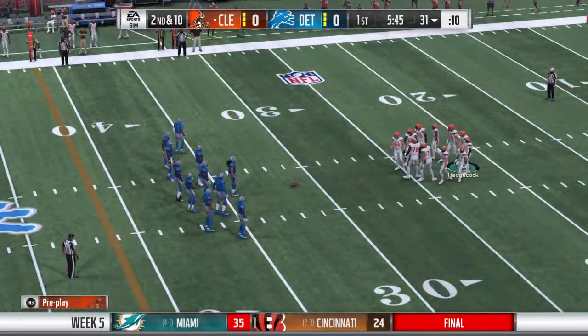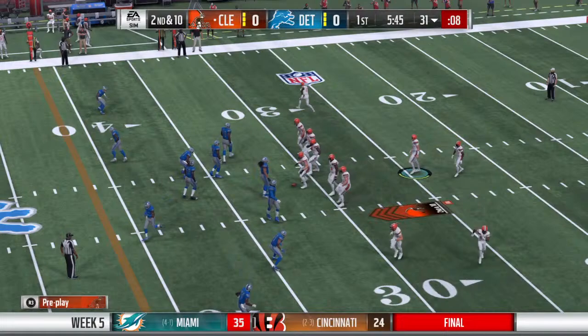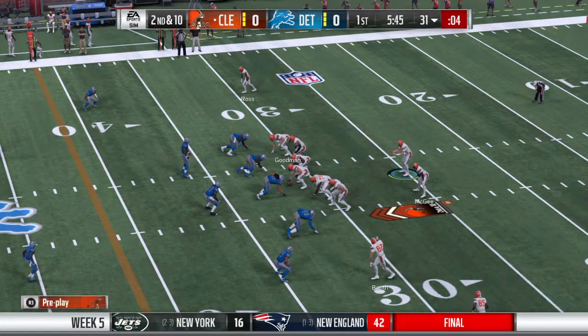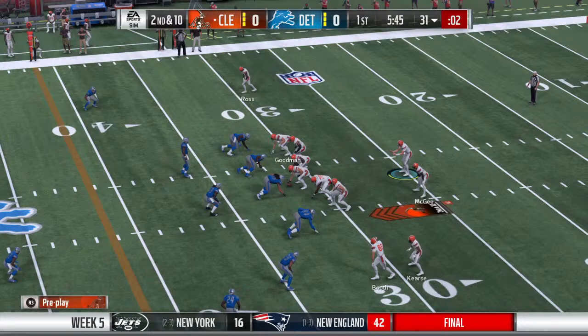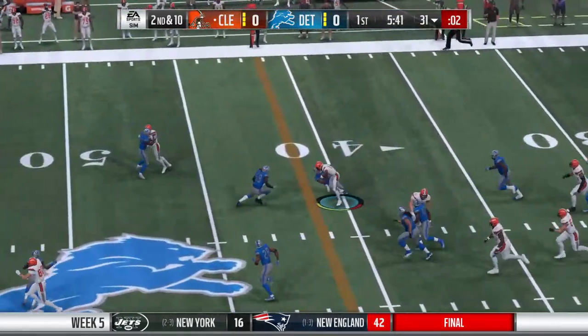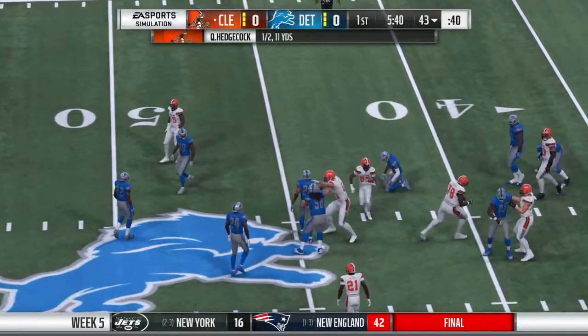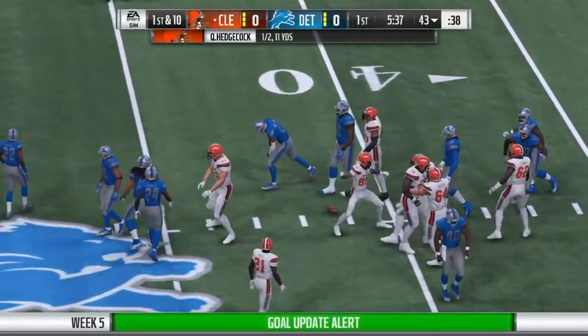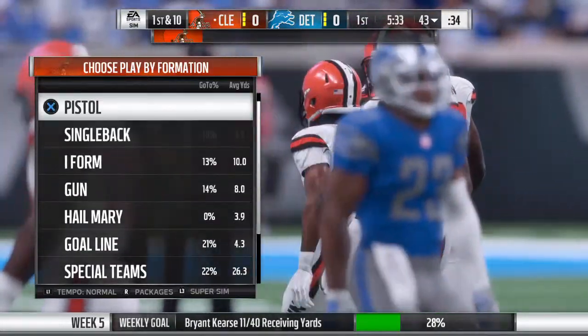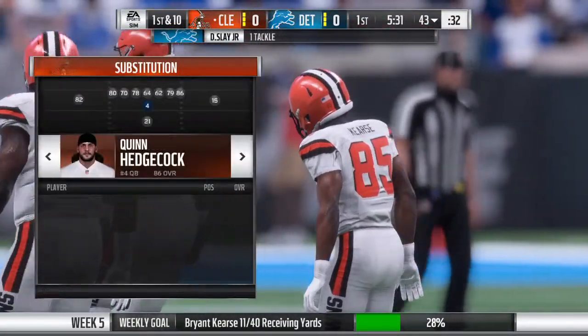So the incomplete pass brings up 2nd down. They'll need to get the play off quickly. Back to throw now on 2nd and 10. The grab made by Curse over the middle. And they get him down, but not before he takes it across the 40-yard line. That's good for a Cleveland 1st down, an 11-yard pickup.